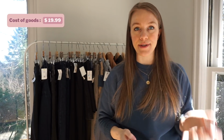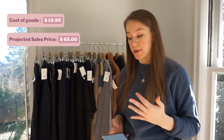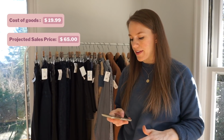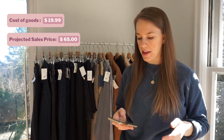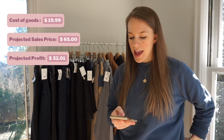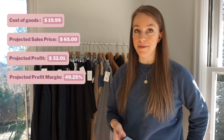I project to sell them for about $65. Could go for more, could go for less. We'll have to wait and see because there weren't a ton of comps in that exact style that were available. So I'm doing a little bit of guesswork with that, but it would give me a projected profit of $32 and a projected profit margin of 49.25%.